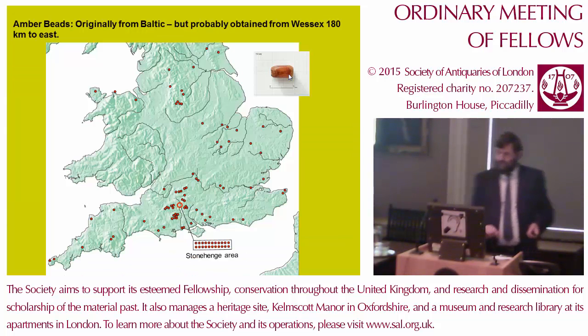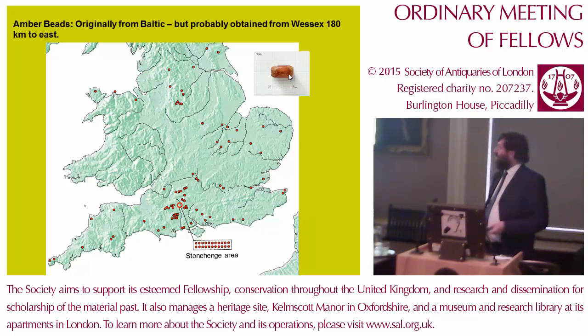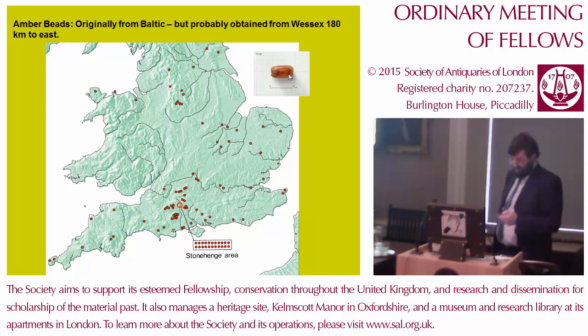Rather further afield, we have the amber beads. These originally came from the Baltic, of course, but they were probably, in our case, obtained from people in Wessex, because that's where the largest concentration of them are.